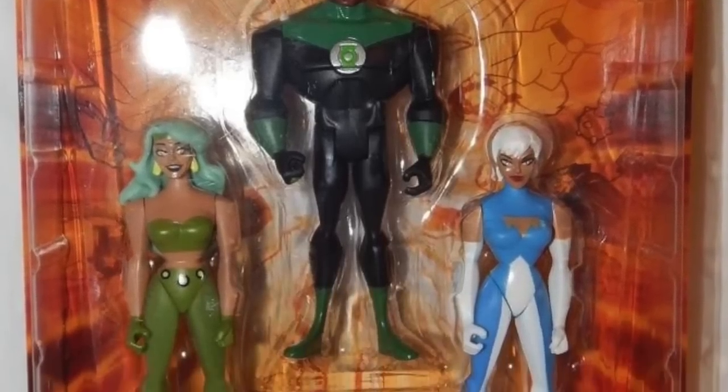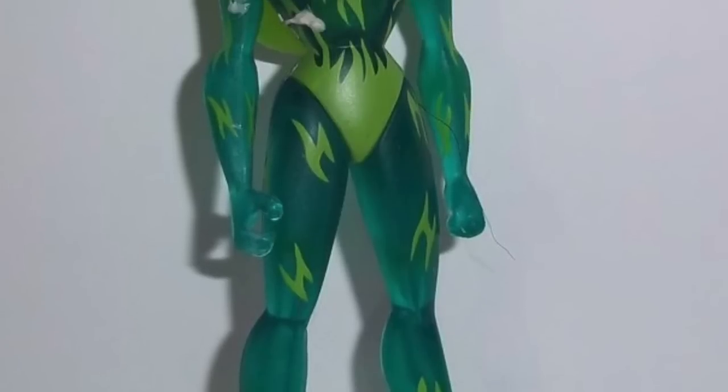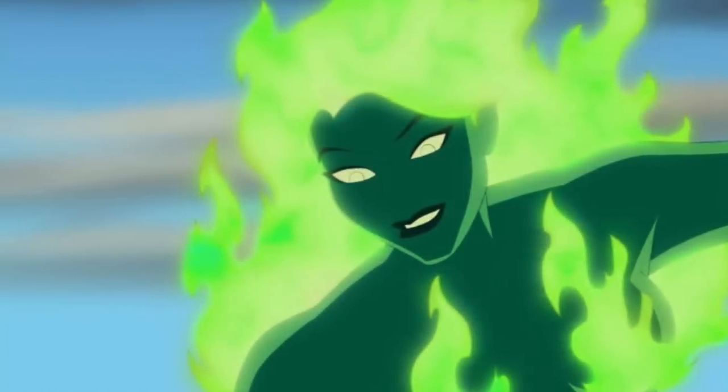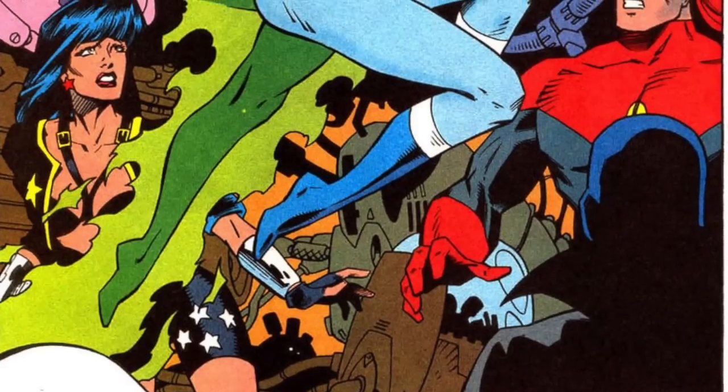In fact, we re-released this set in the orange carded series because the purple one was so hard to find, and even did a redeco of Fire in her flame-on version, basically following up on what she looked like in the animated series when she used her powers.